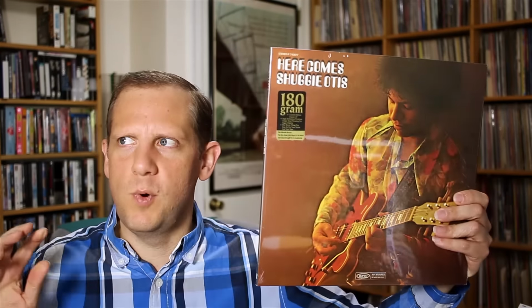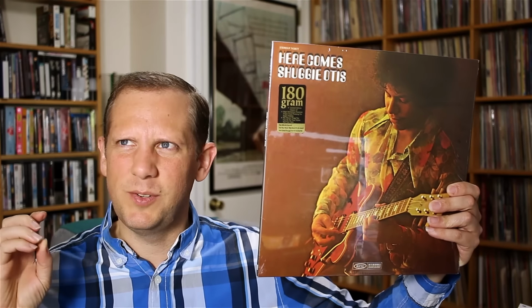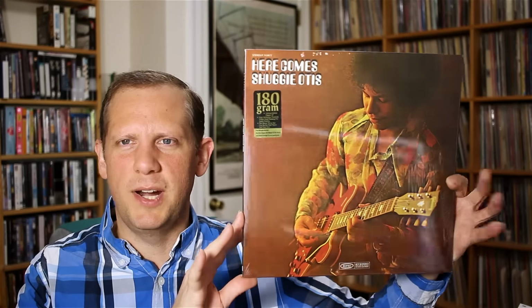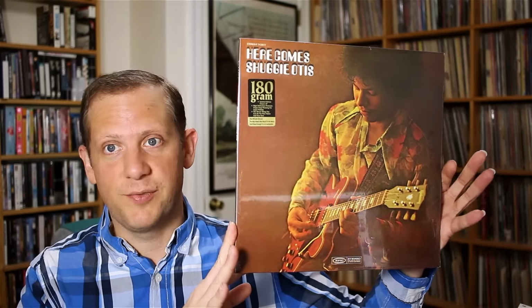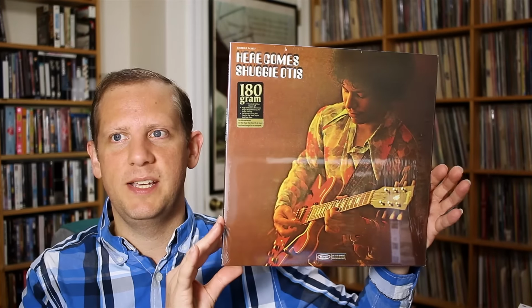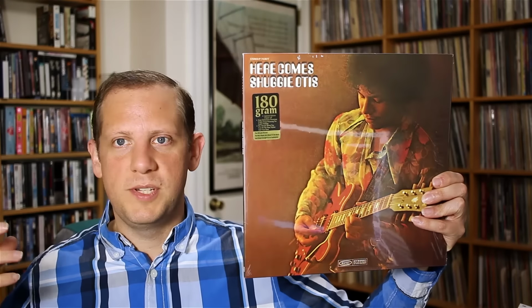First album I have to talk about today is the debut album from Shuggie Otis titled Here Comes Shuggie Otis. Shuggie Otis was, I believe, a cousin or maybe a nephew to Johnny Otis. And Shuggie Otis is a funk, soulful, slightly psychedelic, slightly rock and roll musician. He sort of blends a lot of different genres. Definitely very interesting. Sometimes it's straight ahead soul music. Sometimes it's more on the rock and roll, bluesy, Jimi Hendrix kind of side.